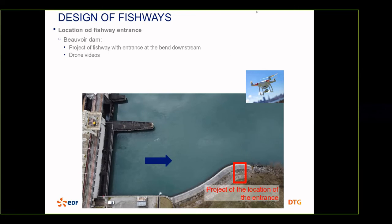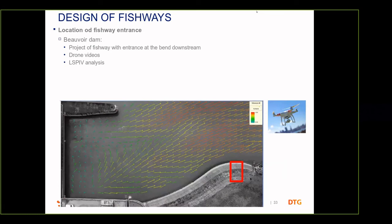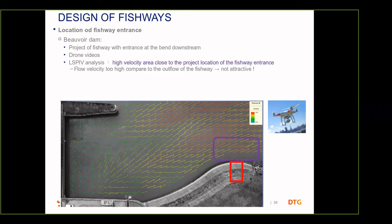So we did some drone videos and made an LSPIV analysis, and we got this result in velocity. And you can see that the band is located just close to an area with high velocities. The velocities of the flow here were so high that the outflow of the fishway would not have been attractive for the fish. So it was not a good location. So thanks to the LSPIV, we were able to propose a new location for the fishway entrance with lower velocity that makes the fishway more attractive for the fish.